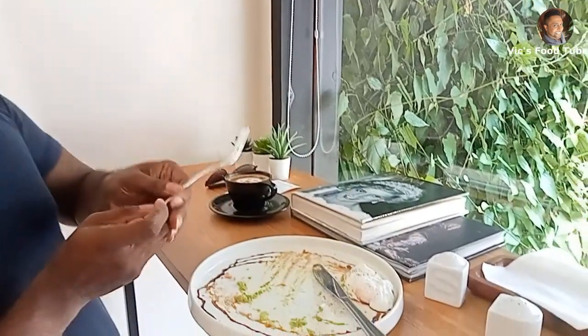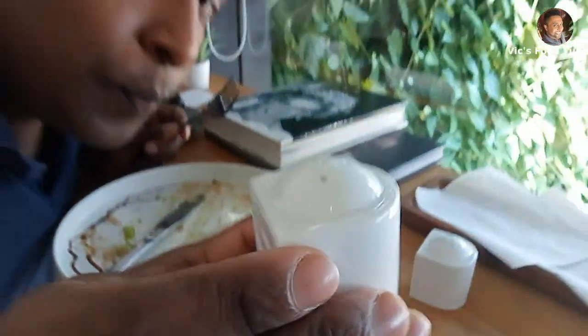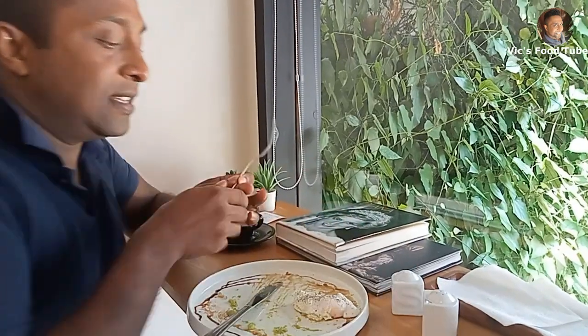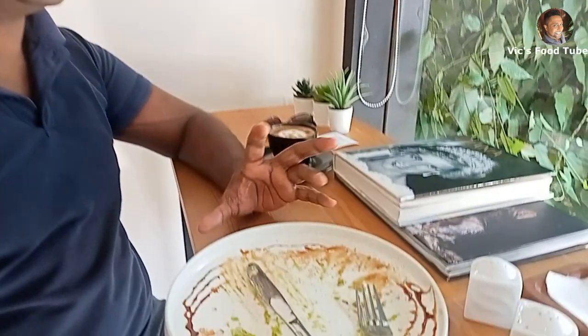Good. Watch the yolk melt in your mouth. Nice. And try the other one as well. Dig in. In one go. All done.